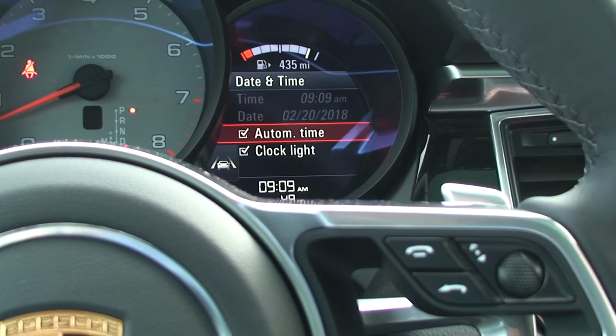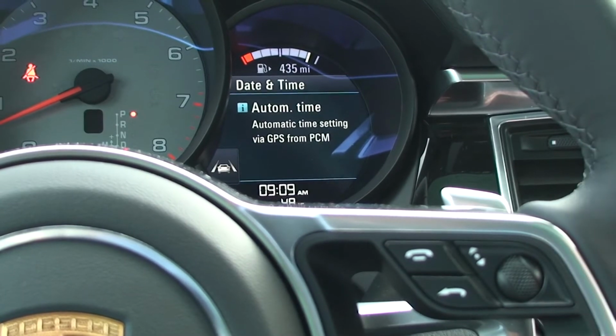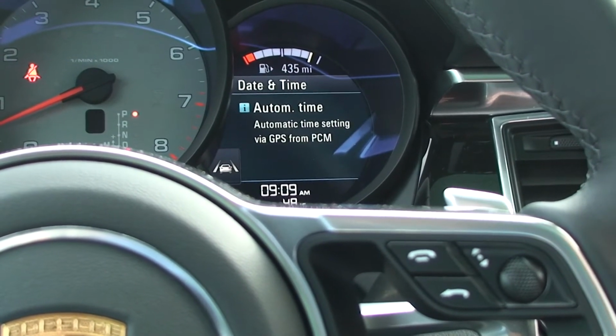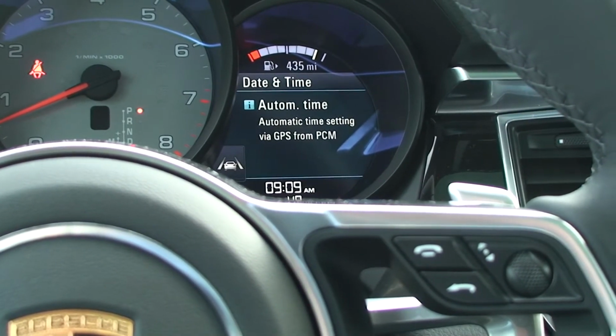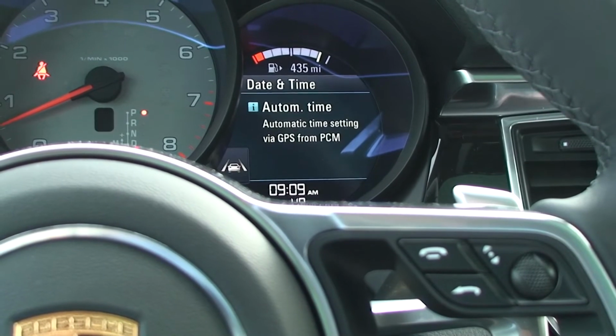Now right here you can see automatic time is checked. So automatic time is actually going to sync via the GPS from the PCM and adjust your time as needed. Now if you have a nav equipped vehicle, this is probably the easiest way to go because it's going to adjust it as necessary. You know that your time's always going to be accurate.